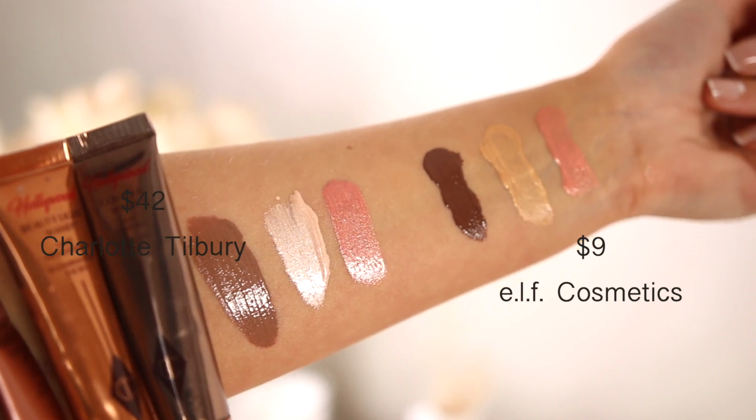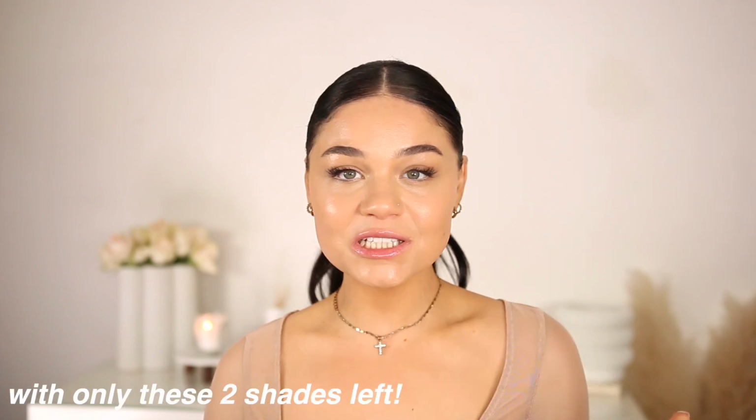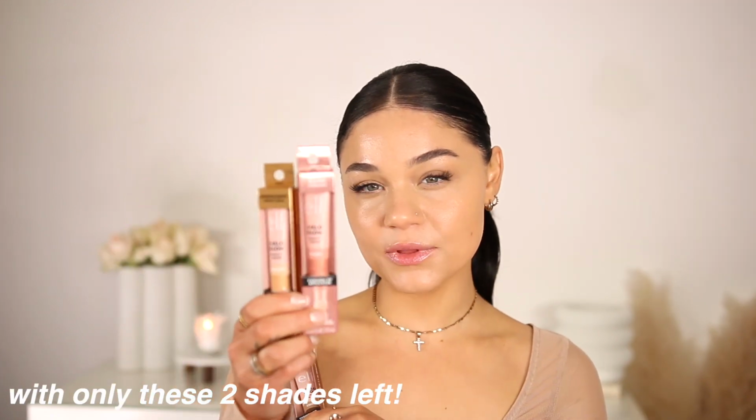It also reminds me of the Milani Conceal and Perfect. This is the liquid contour, so I feel like they just did it. So these are the three that I picked up. I had to pick up what was available. Honestly, the day that they launched in store at Ulta, they flew off the shelves. I went to about like 6 or 7 Ultas, I'm not even exaggerating. I finally found one that had the whole display. The second I got there, I was only able to pick up these two, the highlighter and the blush. This isn't even the shade highlighter I would typically go for. I would like the lighter shade.